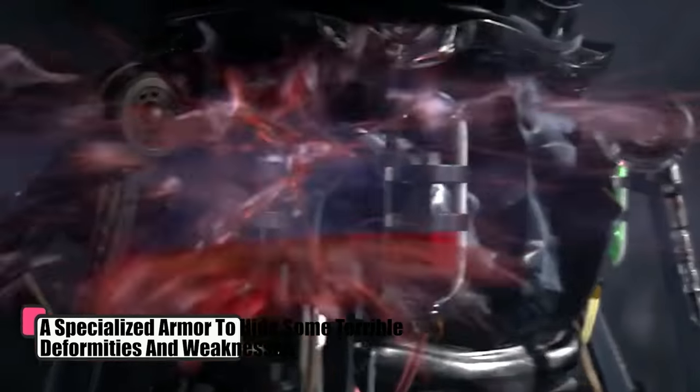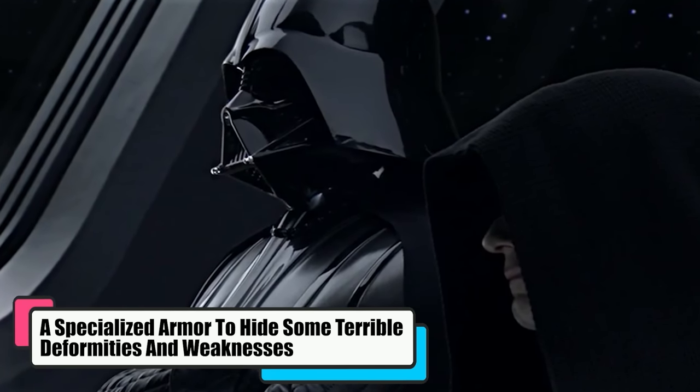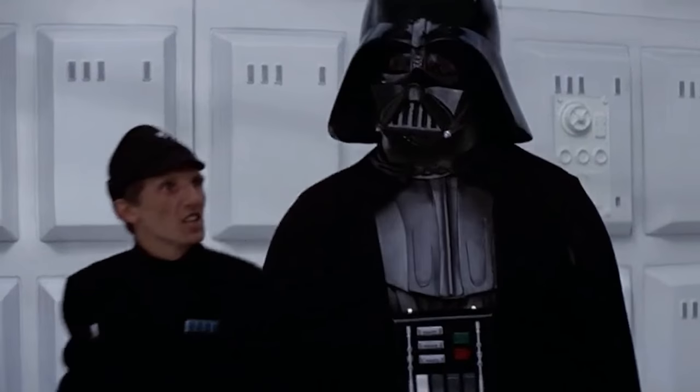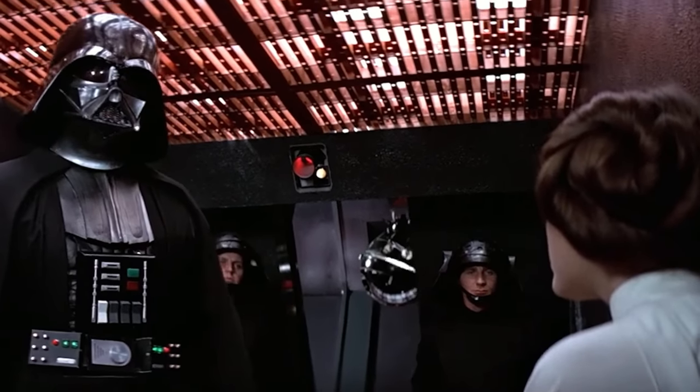A specialized armor to hide some terrible deformities and weaknesses. Darth Vader's suit, also known as Darth Vader's armor, was an outfit of armor worn by Darth Vader, the cyborg Sith Lord. The suit was designed with life support technology to ensure Vader's survival after sustaining lightsaber and burn injuries in a confrontation with Jedi Master Obi-Wan Kenobi at Mustafar. He couldn't live without the suit after the combat at the lava pit on Mustafar.